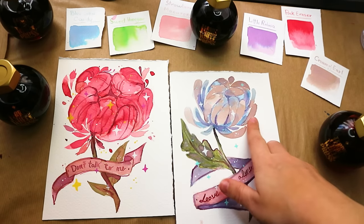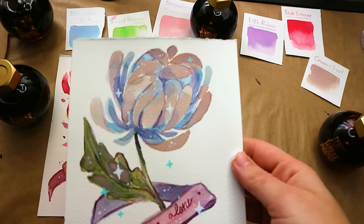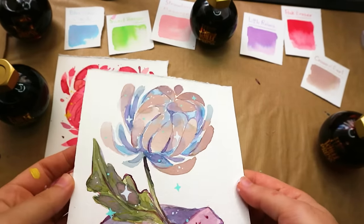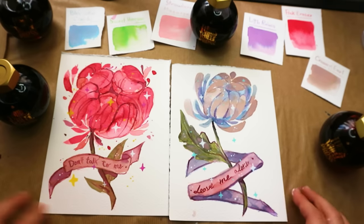I really love the colors that these ones turned out. I don't know why I thought these colors would look nice, but I thought it would, and I like it. I like the effect that they did. So these are pretty cool.